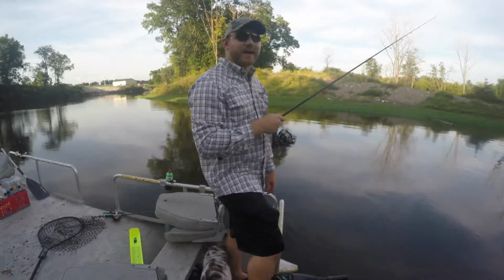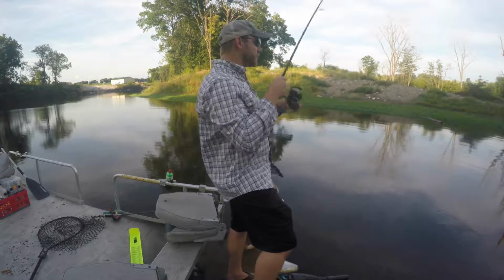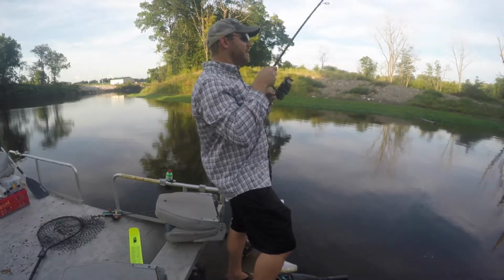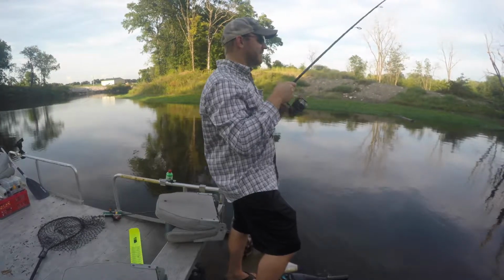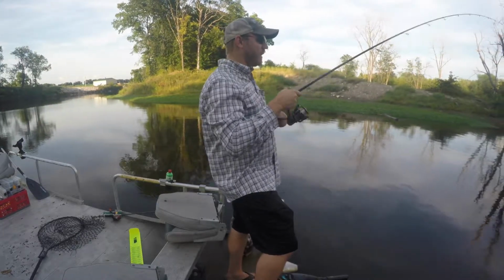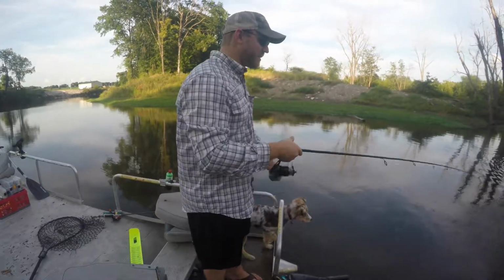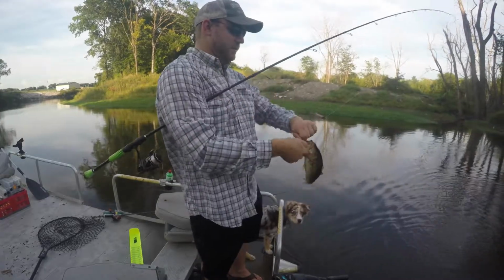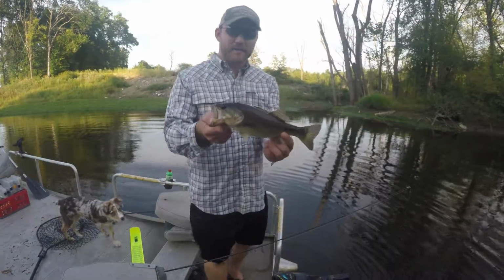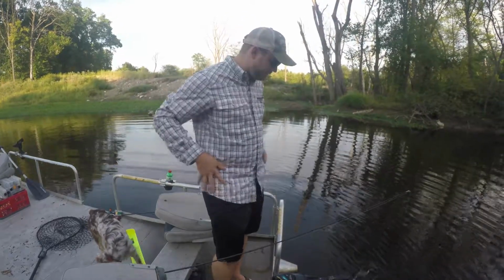It's just nice being out here. You don't have to catch a ton of fish to have a great time. And there's one swimming off with it, and I got him on. And it is just going nuts. What is that? It might be a little walleye. Nope, it's a largie. It's a largie. Little guy. That is a 12.5-inch fish. We're going to let him go for now.